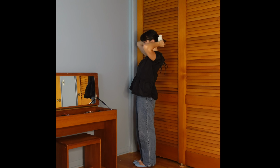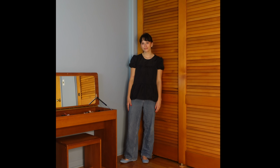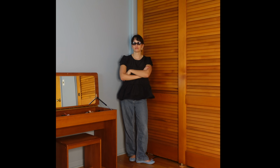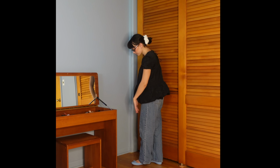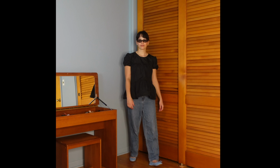I added a scrunchie to make it a little bit more youthful, big baggy jeans because that's what I like, and a thrifted pair of blue ballet flats. I put on sunglasses because I actually like this outfit so much and I will wear it day to day. I wanted to do this video without buying clothes that would be office appropriate or workwear appropriate. I'm just going with what I already have.